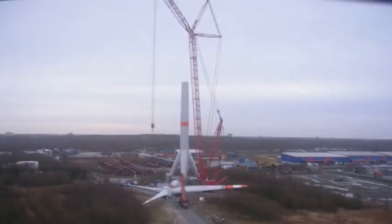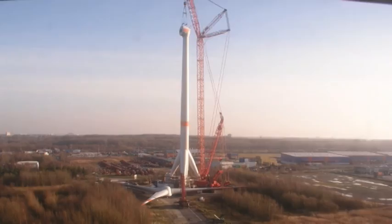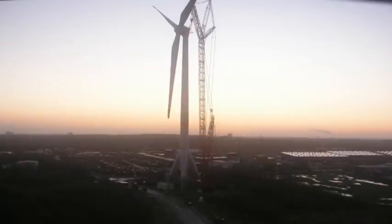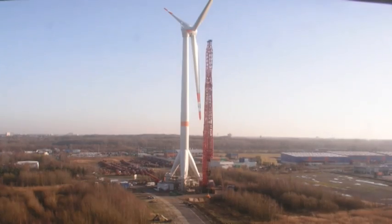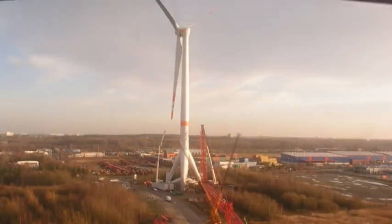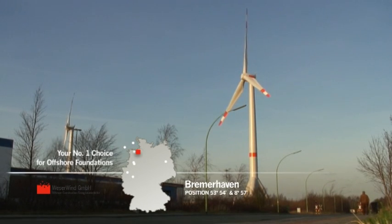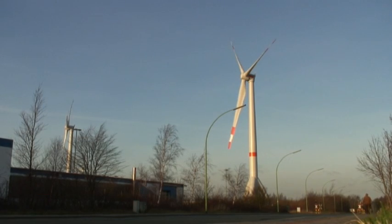Since the beginning of December 2006, the Multibrid M5000 turbine and its rotor spider have been mounted on the first prototype tripod. The unit is ready to go. In the company of top politicians and business leaders, the wind turbine is officially put into operation.